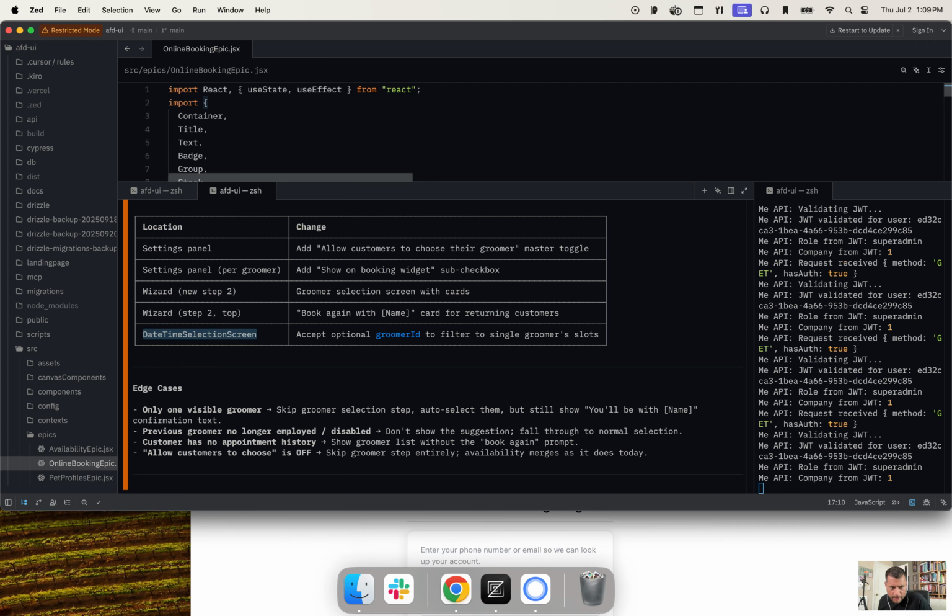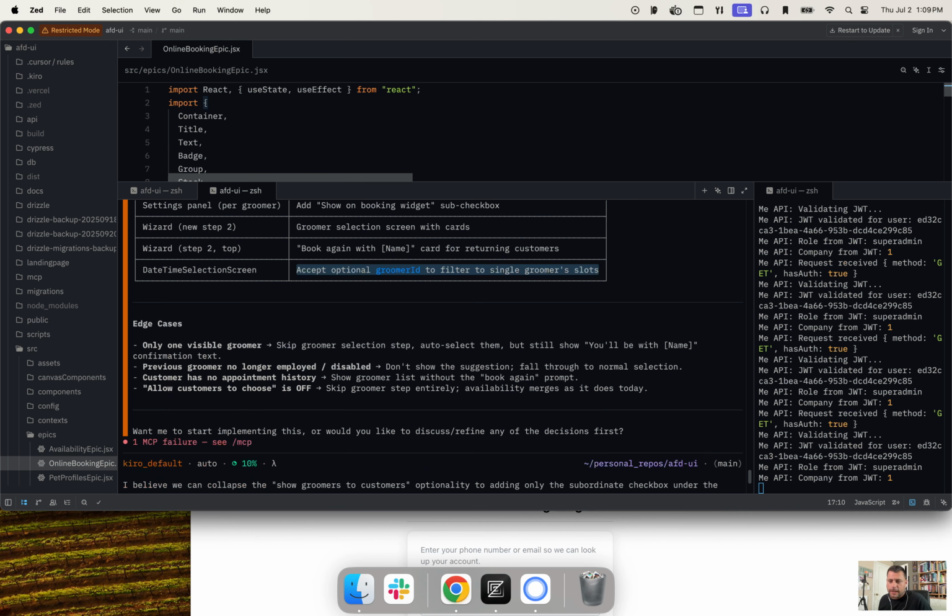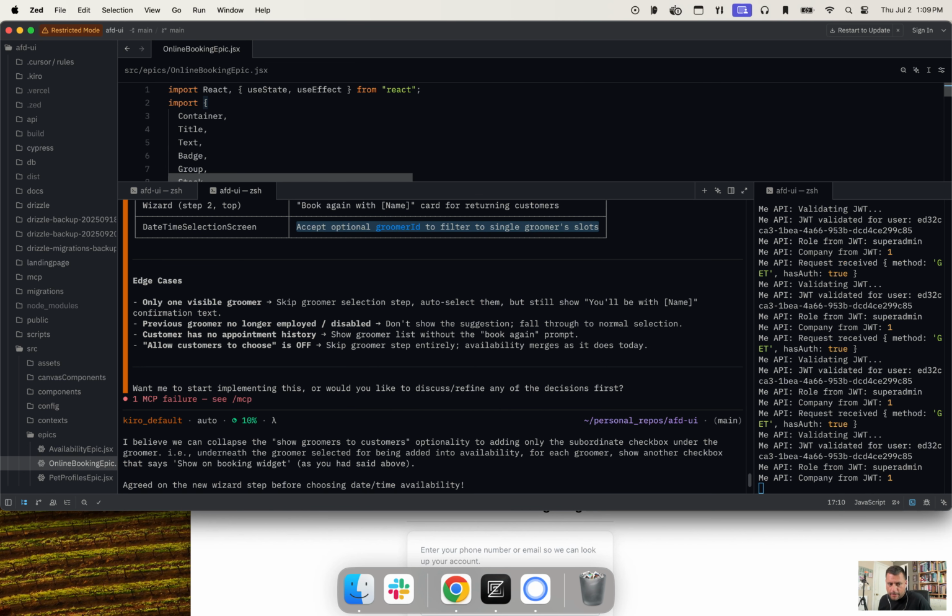Date time selection screen, accept optional groomer ID to filter to a single groomer's slots. Okay, so this is the date time selection screen. Accept optional groomer ID to filter to a single groomer's slots. Okay. Because we're only going to have to look at one groomer if it's specified. Okay. Edge cases, very important. Only one visible groomer. Skip the selection step. So let's see here. Yeah, you wouldn't be able to choose from anyone.